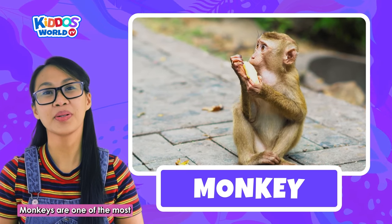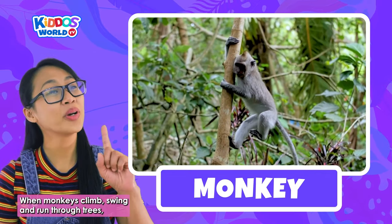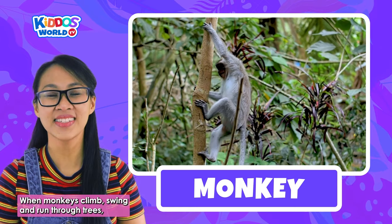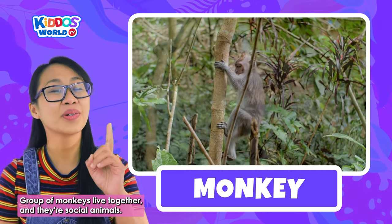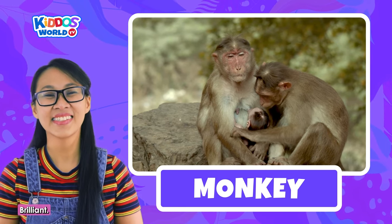Monkeys are one of the most intelligent animals in the animal kingdom. When monkeys climb, swing, and run through trees, they use their long tails to balance. Groups of monkeys live together and are social animals. Brilliant!